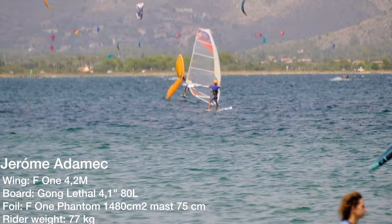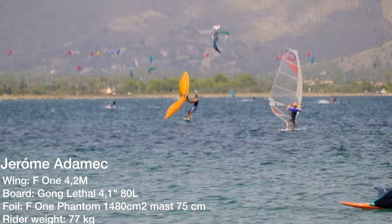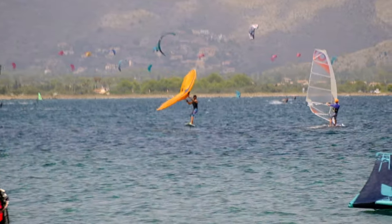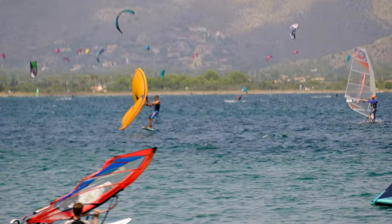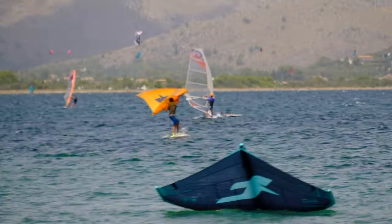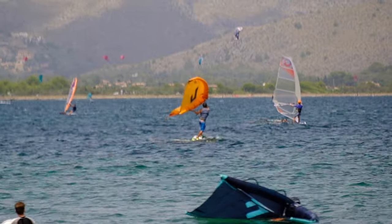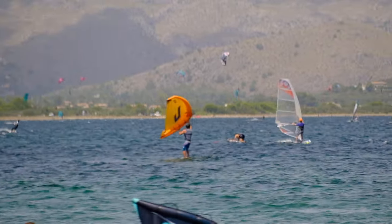Jerome has a good level, really good level. He's a long-time windsurfer that transferred to wingfoil, or is doing both, and he got a really good level fast. And when he is out, it just looks so easy, doesn't it? When you have a good level, things are easy and you can just do it. He's on a small board, with a decent 1280 foil, which is not that big, but it seemed to be no problem for him.